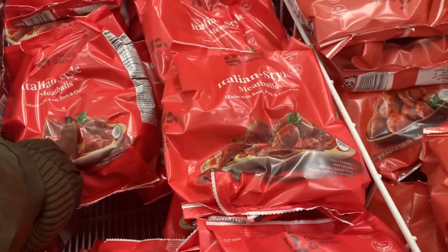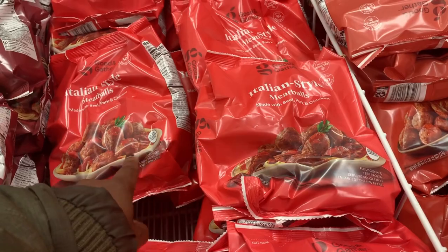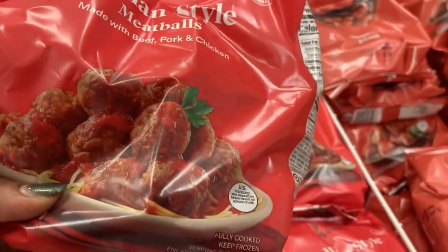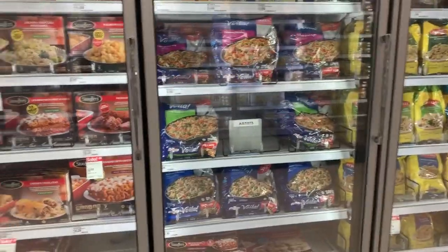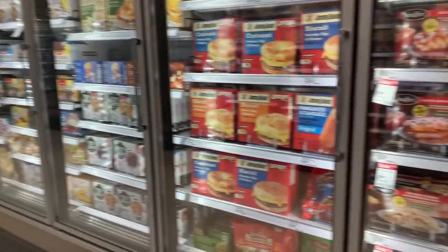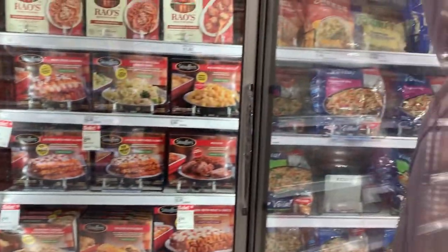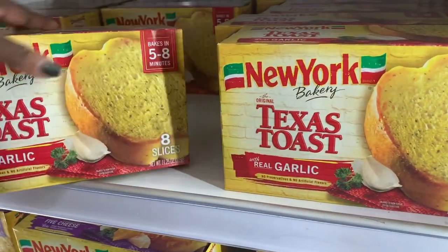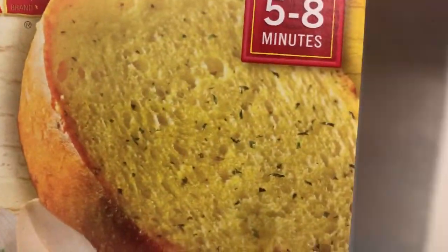This one? Yeah. This is beef. Have you tried a chicken before? Yeah. So we're taking one of this. We can make this with some. Want some? Sorry.